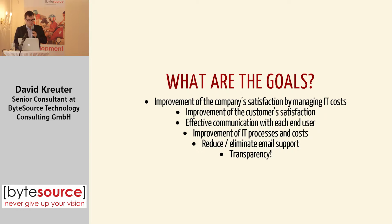And effective communication. You know, communicating with the customer by email can be very painful. Digging through your whole inbox is time consuming. Here you have everything in the portal or within the platform, and you can easily read through the whole communication thread. Improvement of IT processes and costs, I already mentioned, and eliminate email support. Get away from email support, do everything with the customer portal.